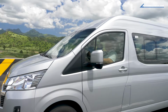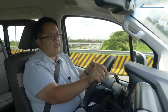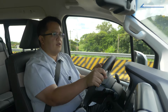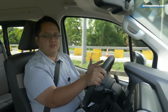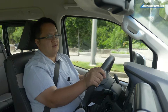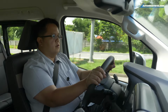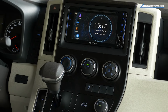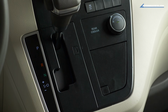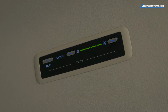Beyond the mechanical and engineering improvements, you can easily tell that the GL Grandia Tour is a lot better on the longer drive, simply by small touches that Toyota made to make it a lot better for comfort and convenience. For one, you've got a dual AC system. We've got the main AC right here, and a rear cooler right up there that you can control here, or you can control with the control panel over there.